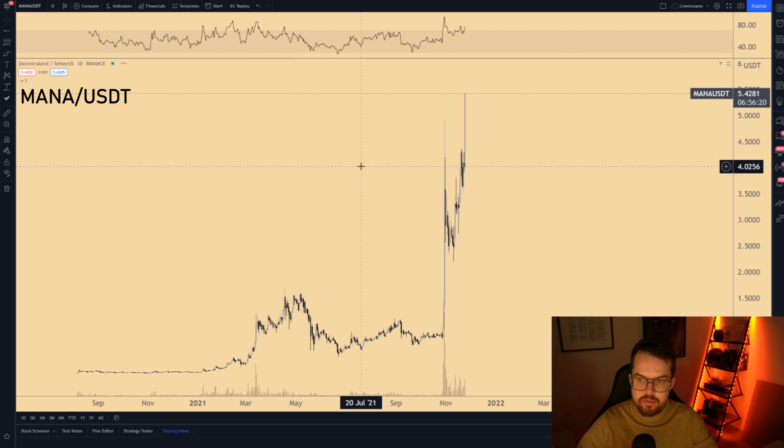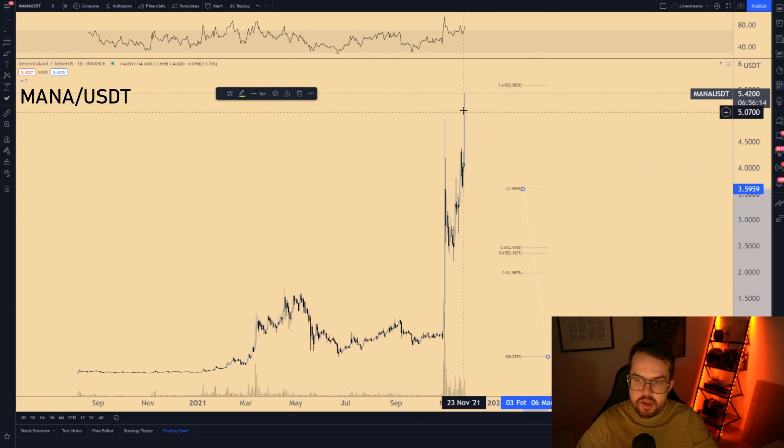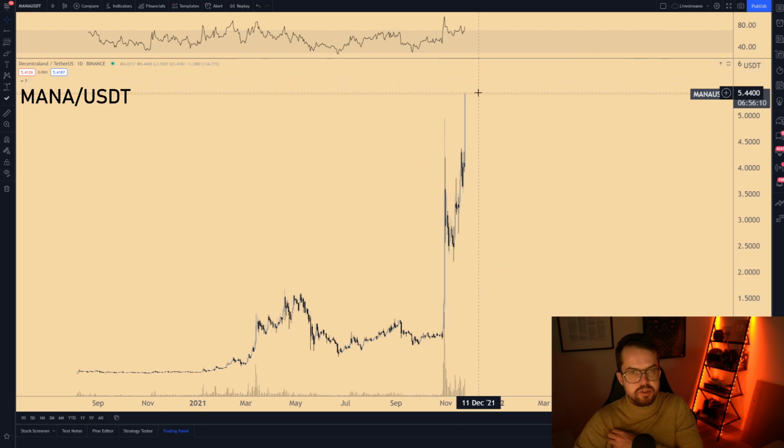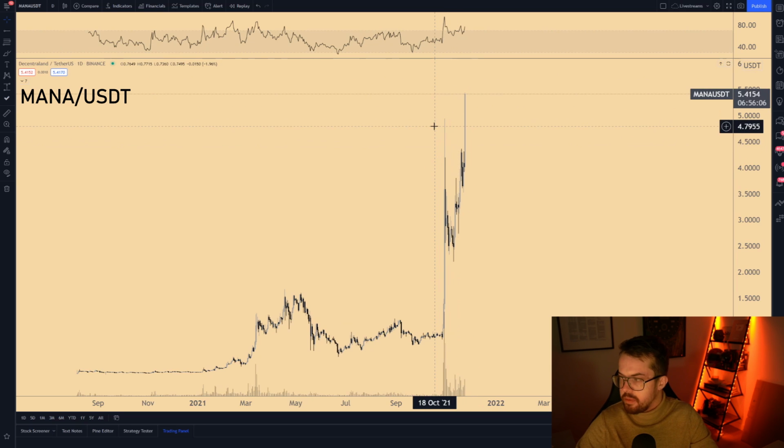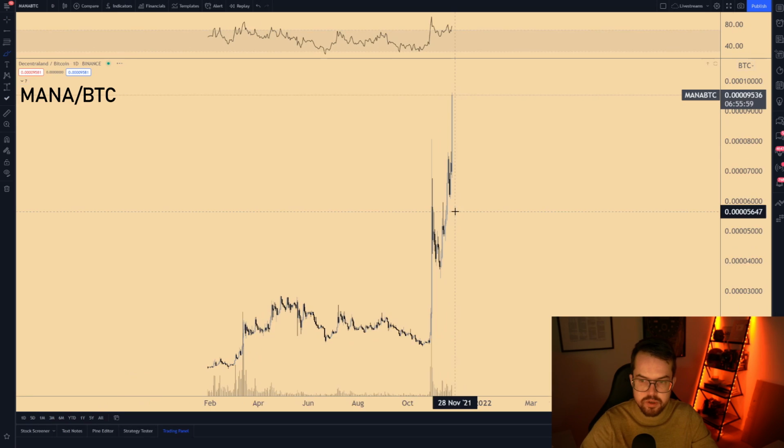Mana, the exact same view. Heavy run here. When it comes to Fibonacci extension, we might get a slightly higher run, but we're getting close to the actual take profit and close to the end of this run. I'm definitely not interested in Mana at this point unless we get a corrective move somewhere in this region. There you can look for scalp opportunities.